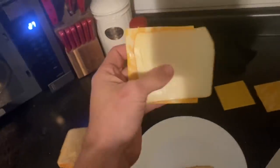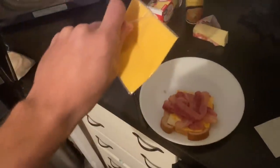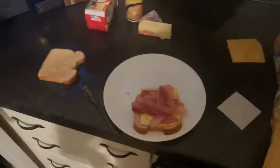Then you take 2 pieces of cheese. You got your variety, you know, you gotta have a variety. Then you take some bacon, slap it on there. Take some more bacon, you slap that on there. Then you take your American cheese, because we're not a commie. And you open that up one-handed off camera. You put your cheese on, and that's how you make a phenomenal grilled cheese sandwich.